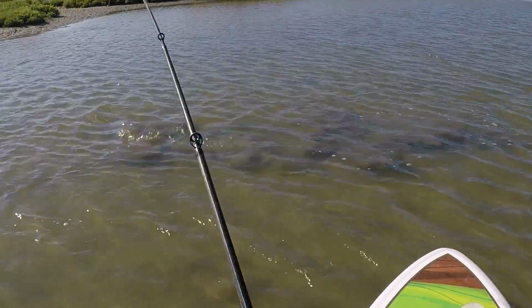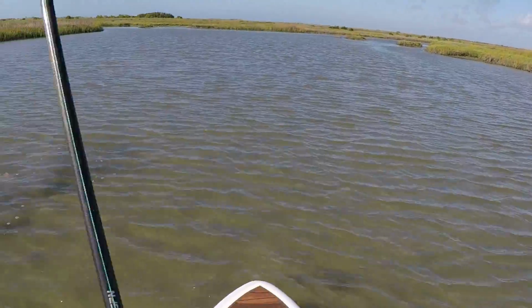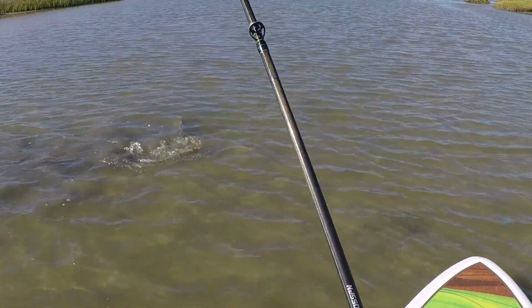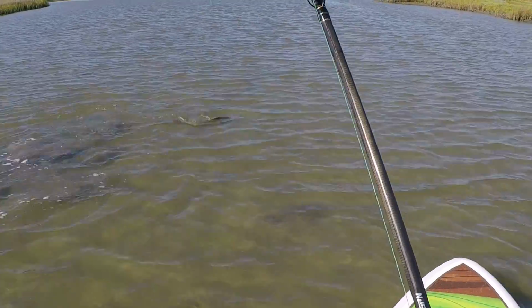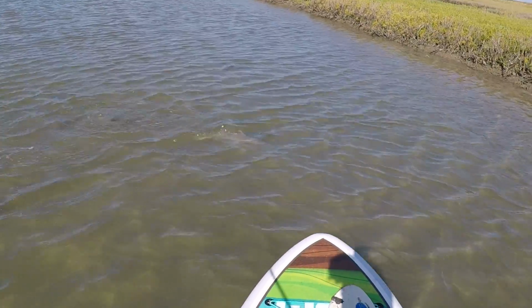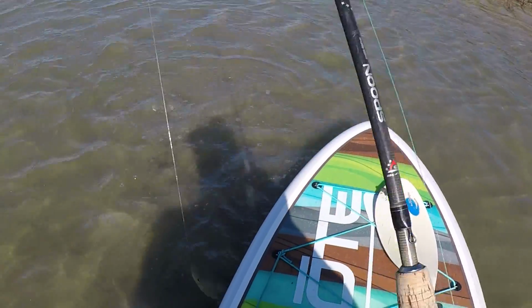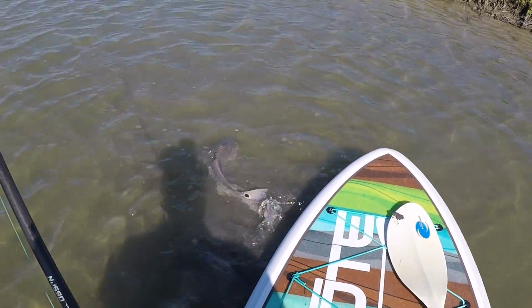This is a super low tide today, and surprised me. I really didn't expect it to be that low, but that's what I wanted to try last time I was up here, which was the very first time I tried this board. There was more water than we have now.